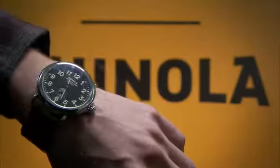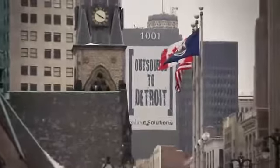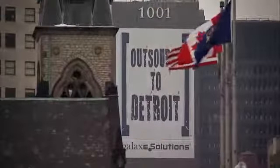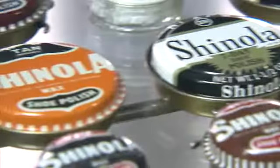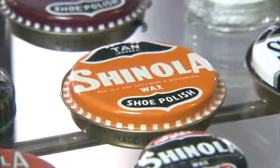The goal of Shinola is really to bring manufacturing back to the States, starting with watches. We have a watchmaking facility right here in Detroit. Shinola was a shoe polish brand that was established in 1907. Through World War I, World War II, it was regulation issued for all GIs.